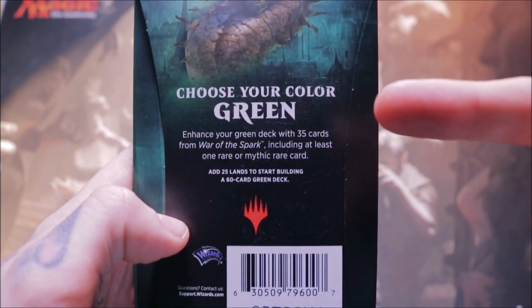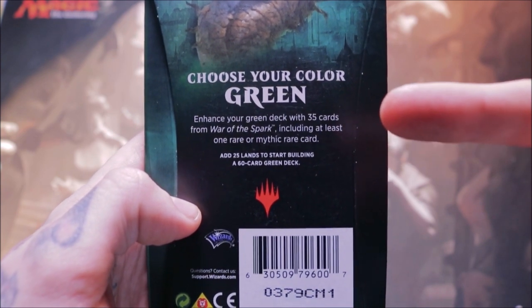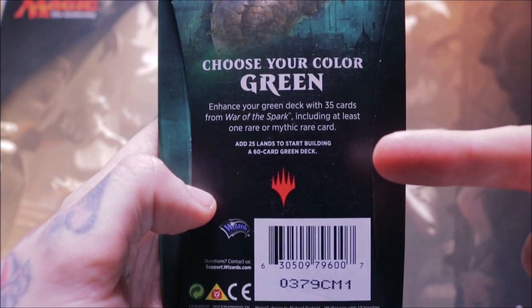Red, green, black, blue, and white. Choose your color. In this example, it's green. Enhance your green deck with 35 cards from War of the Spark, including at least one rare or mythic rare card. Add 25 lands to start building a 60-card green deck. Oh yeah. Or whatever color you choose.